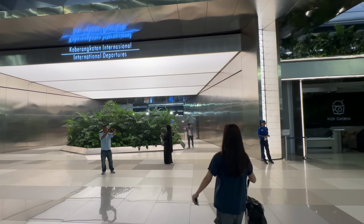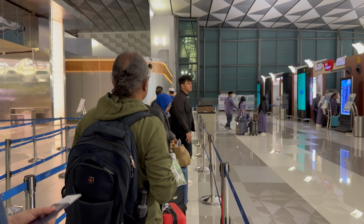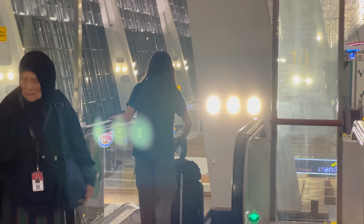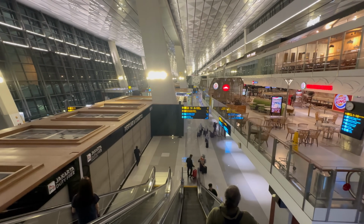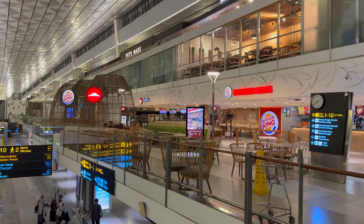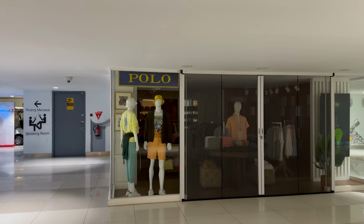Because there are only 2 flights departing soon, to Jeddah and KL, security and immigration was quick and easy. At Jakarta they still have the old machines, you need to take out your laptop. The Plaza Premium Lounge is located adjacent to gate number 6, a 3-minute walk from here. For those without lounge access, you'll find a food court right here. Burger King specifically is open 24/7. By the way, the Plaza Premium is also 24/7. However, other than that, you can expect that most shops are still closed.